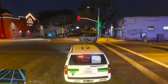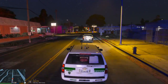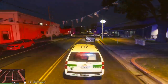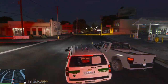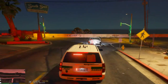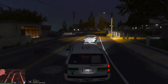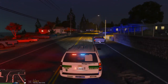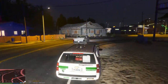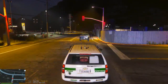Officers, report a Grand Theft Auto in Palato Bay. People around to try to get a pit on him. You're in the subdivision area here. I don't want to try to pit him right now. The suspect just got on the freeway. Everyone with me!